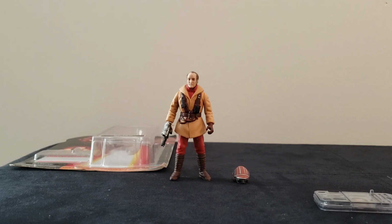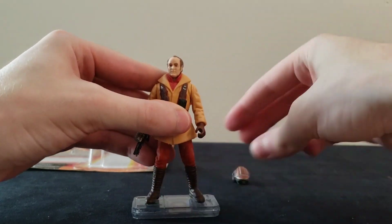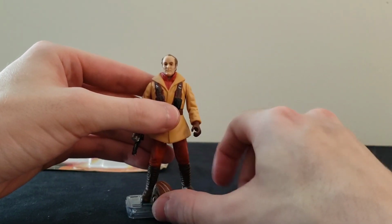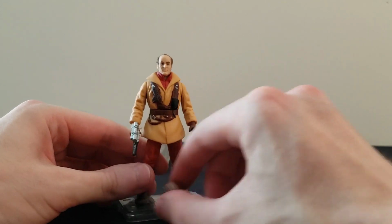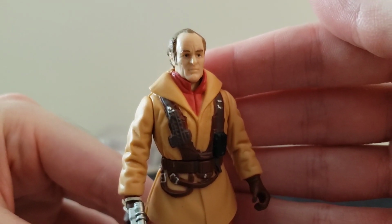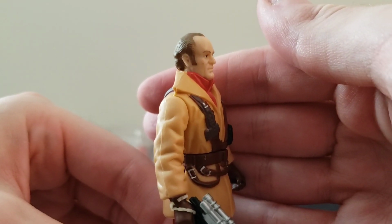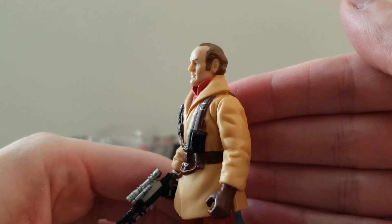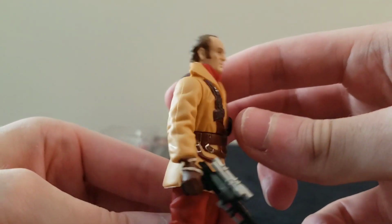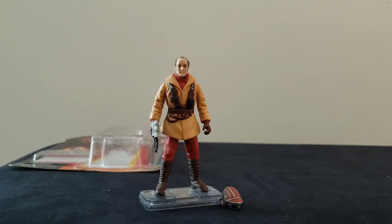Not too bad. I think those are pretty good lines. It doesn't sound exactly like the actor, but, you know, it's pretty close, and I'm convinced. Yeah, I would probably have him displayed without his helmet on, or his flight cap. But that's pretty much all I can tell you about Ric Olié here.